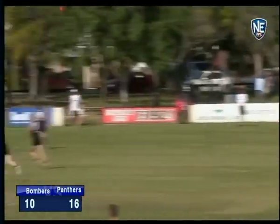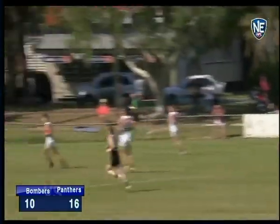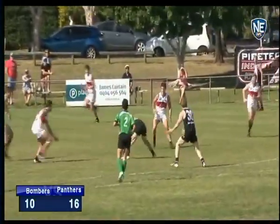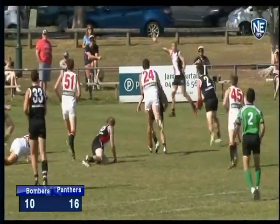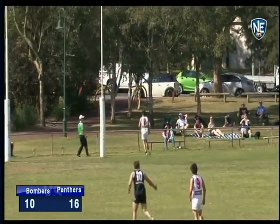Gathers the footy uncontested. Chips out there. Handball from Wilson. Morningside go inside 50 to no one in particular. This is Spackman who looks like he might have gone forward. Gets a handball out. Good pressure from the Bombers. Well done. Handball back to Spackman. He's going to have another shot at goal and that is out on the full.